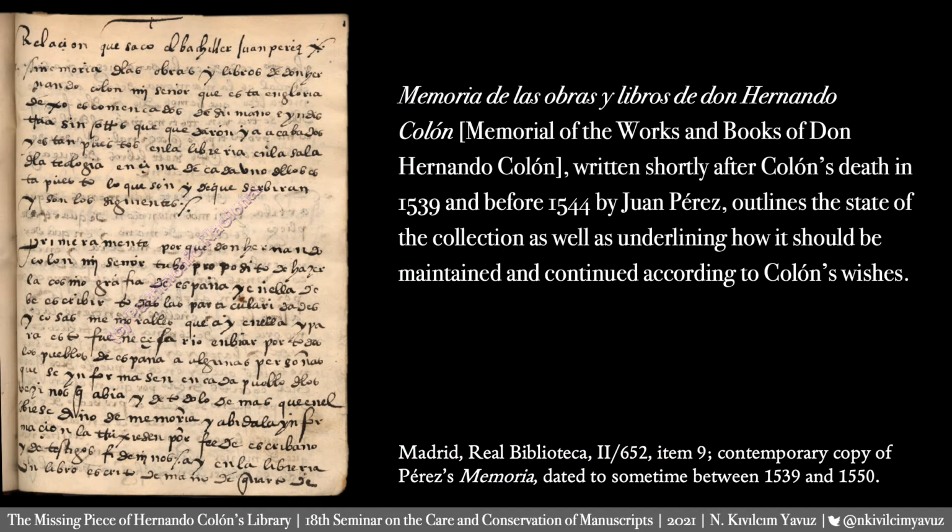Following Colón's death, Juan Perez, the person who was left in charge of his library, recorded how the library was organized in a document entitled Memoria de las Obras y Libros de Don Hernando Colón. He outlined the state of the collection as well as Colón's wishes as to how it should be maintained and continued.